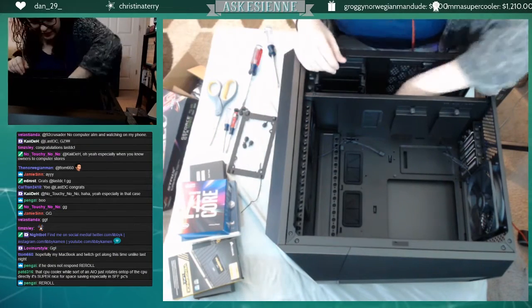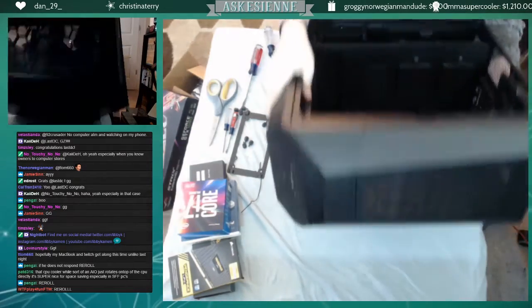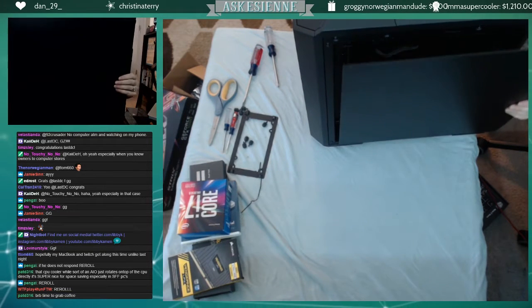So I've got all sorts of stuff in here. I should probably take the other side off. That would be the smart thing to do. Actually, you know what I can do until I've got my motherboard is I can take the other side off and I can talk to you through it.